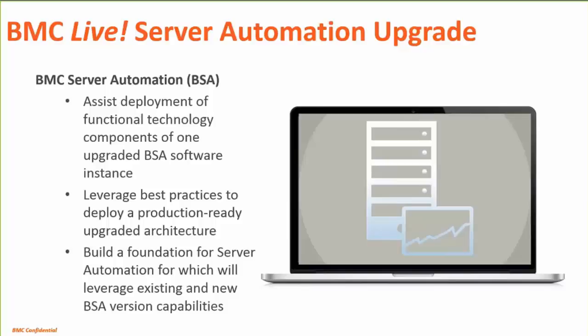We do have a standard offering, a consulting services package called the Server Automation Upgrade. The qualification for that is that we're taking you to the next version, so this would be from 8.6 to 8.7. What we do is assist you in the functional deployment of the technology, which is one instance, and we can multiply that and the levels of effort across economy of scale if you have multiple environments. But the goal is to get you a fully functional, upgraded environment quickly.